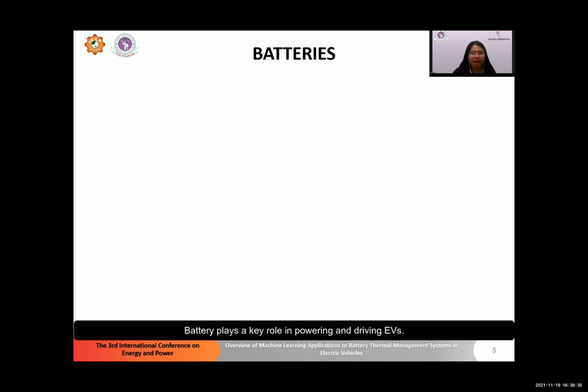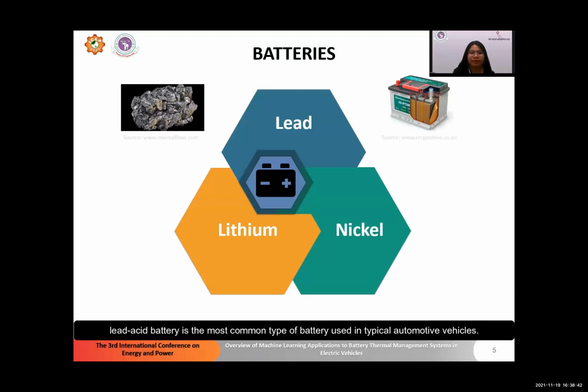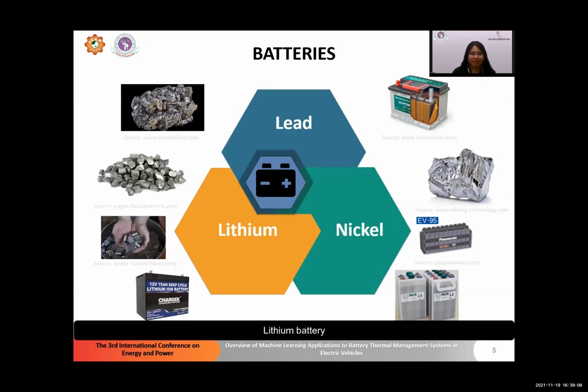Battery plays a key role in powering and driving EVs. It has been developed into many types. Lead acid battery is the most common type of battery used in typical automotive vehicles. It is rather cheap and its manufacturing is simple. Nickel batteries, nickel cadmium and nickel metal hydride, appear to be popular nowadays, but this battery type is costlier than a lead acid battery, and it comes with a memory effect. Lithium-ion battery is the most popular for use in EVs. Lithium-ion batteries do not suffer from the memory effect, and have a very high energy density and quite long life cycles, although they need time for recharging.